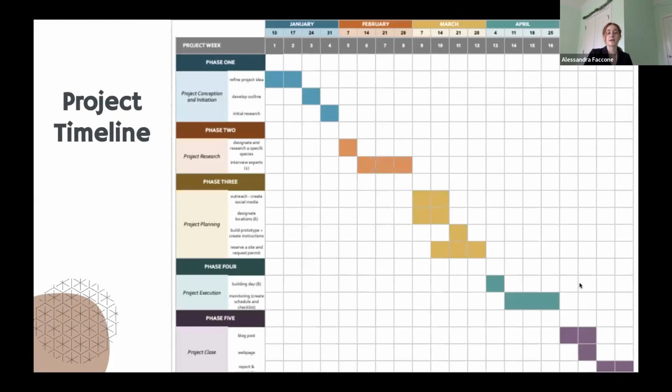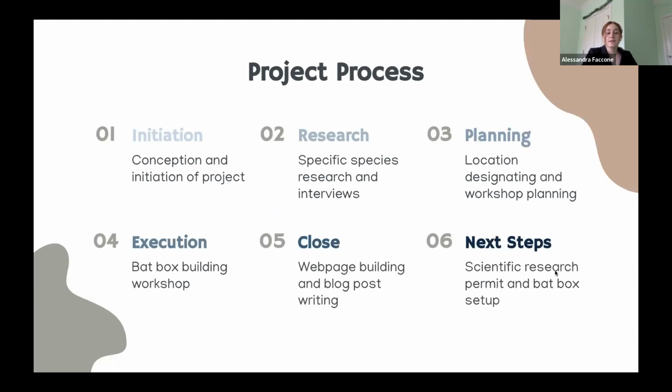So this is an image of my project timeline that I had on Google Sheets. There's 5 different phases, and I'll go into those more in depth in the next slides. Each of these phases corresponds with a month. January was the initiation phase where I brainstormed and came up with the project idea and started planning it out.